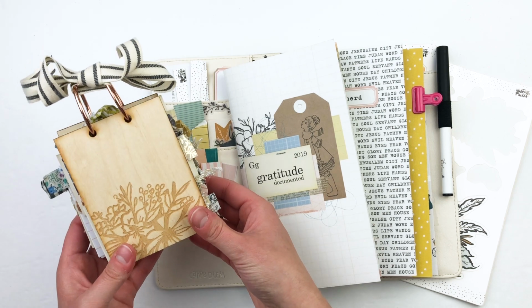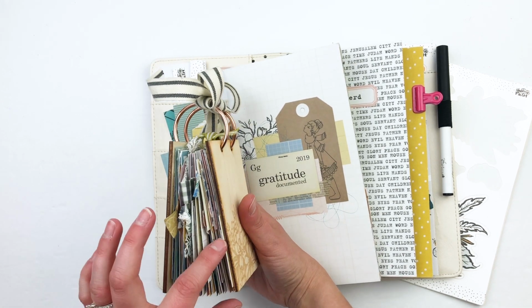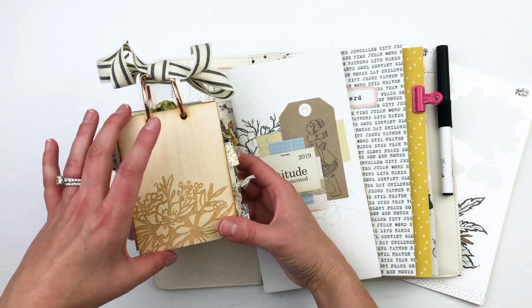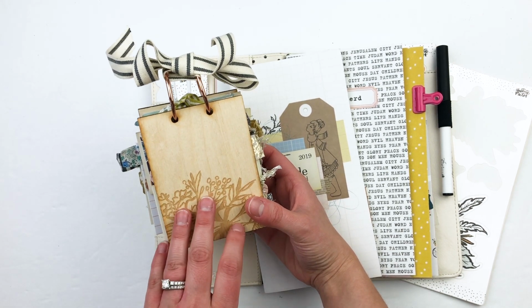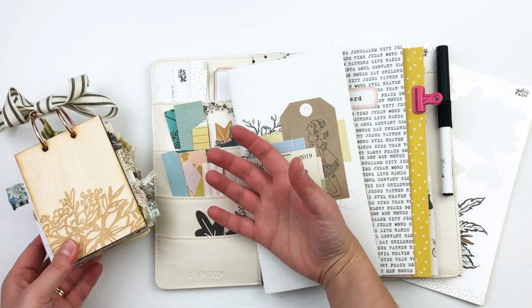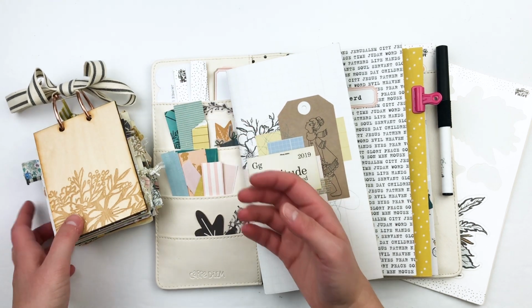So I may have to do something like that in the future, and my Cricut Maker will actually cut chipboard. How cool would that be to just cut my own album cover and design it, maybe put some vinyl on the front of it, and then just have my own little cards and rings. So maybe that's something I'll do in the future. If you guys would like, I could even show a little tutorial for that.